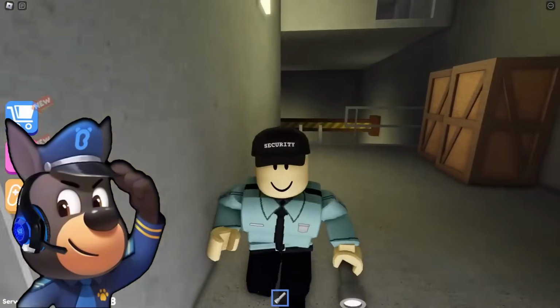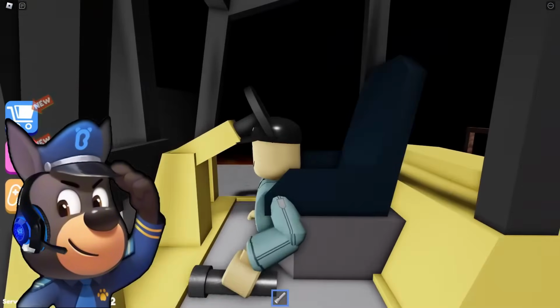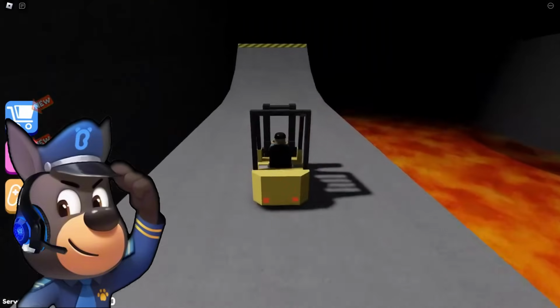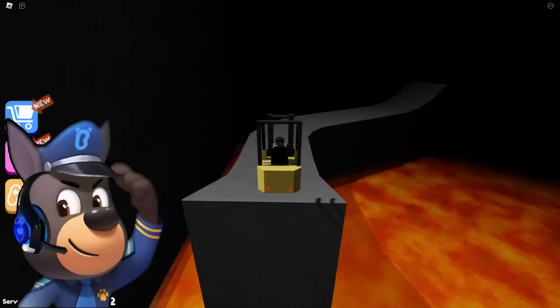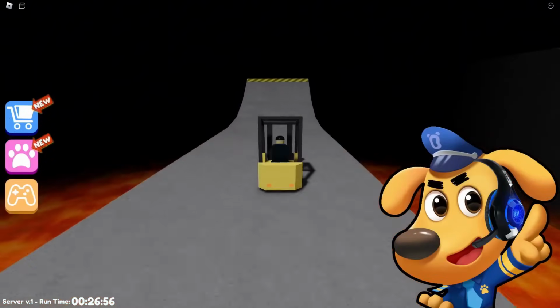I see a car ahead. Could it be the way out to freedom? No, it doesn't look like it. There's lava below. Where did lava come from in a toy store? Some monster must have created this. While we're driving, I wanted to tell you something.